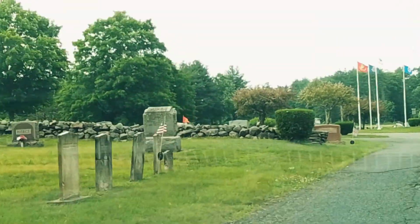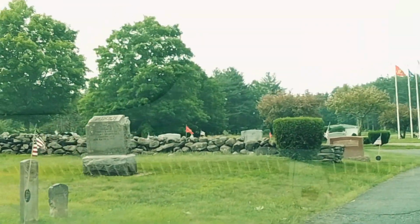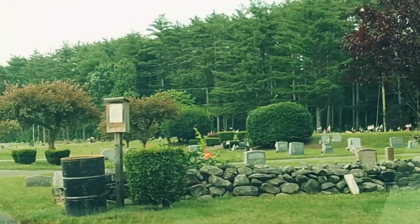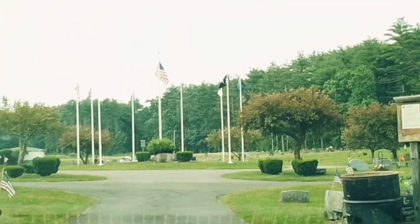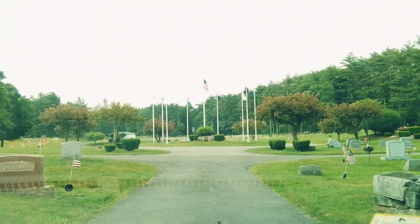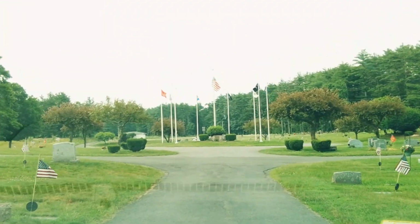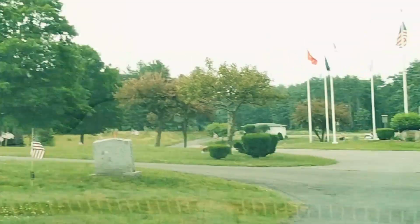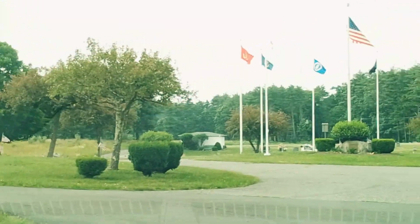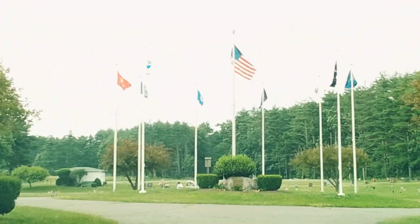Now, what cemetery has a stone wall right in the middle of it? Well, not many. This one does. So you can tell the old part of the cemetery from the new part. So they bought another land acquisition, and they added much more land, to the point that it's now a very large size cemetery.